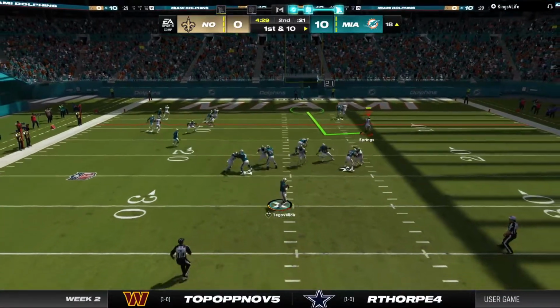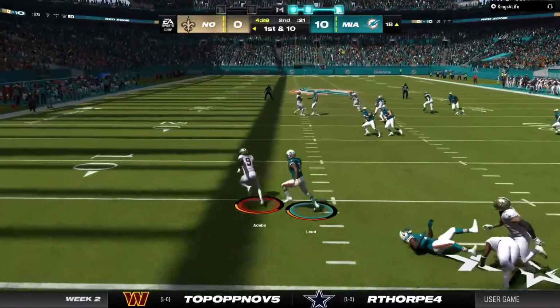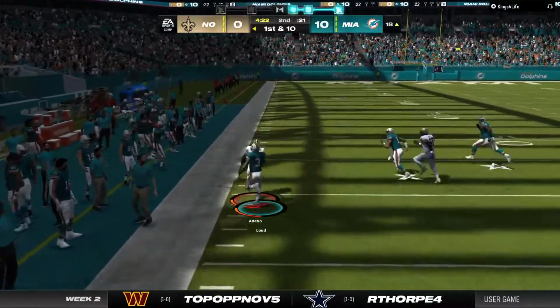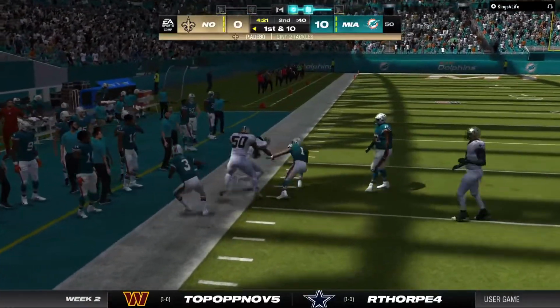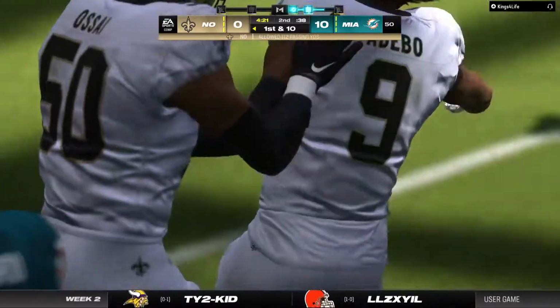Here's Tua, into heavy traffic, and it's intercepted. Picked off by Paulson Adebo. And the Saints are going to have the short field here as they'll take over right at the 50.